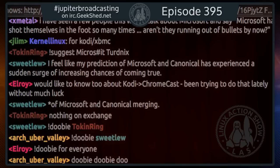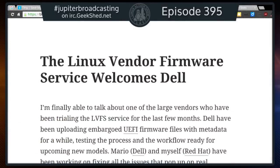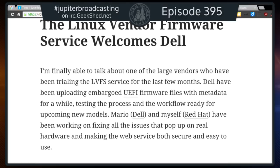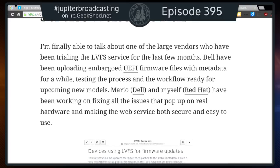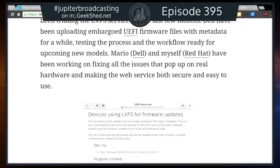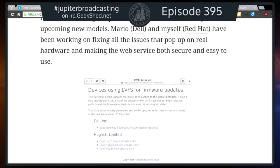So here's maybe an example of somebody who's actually more in at a legit level. I'm pretty impressed. Dell's done something that I think is actually worth mentioning here. A couple of weeks ago, we talked about the vendor firmware service, which I thought was only going to be great depending on who works with it. It allows users to update their UEFI firmware files from within Linux without having to have Windows or DOS, and even, to some degree, perhaps through GNOME Software one day. You go to the GNOME Software updates, and a firmware update is just listed right there, and you can just install it from GNOME Software.